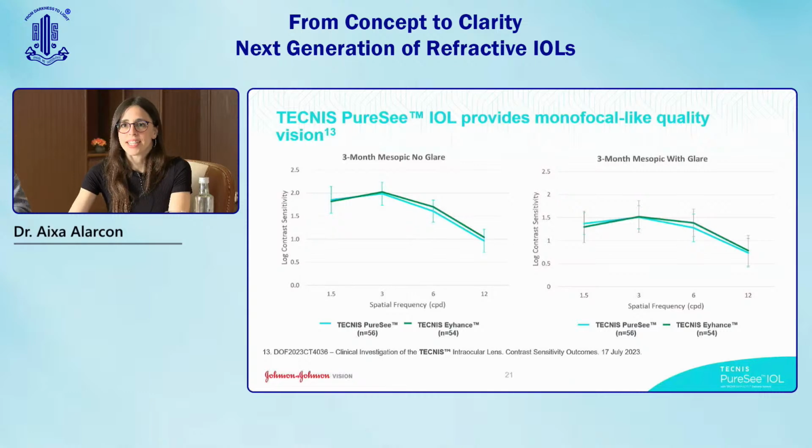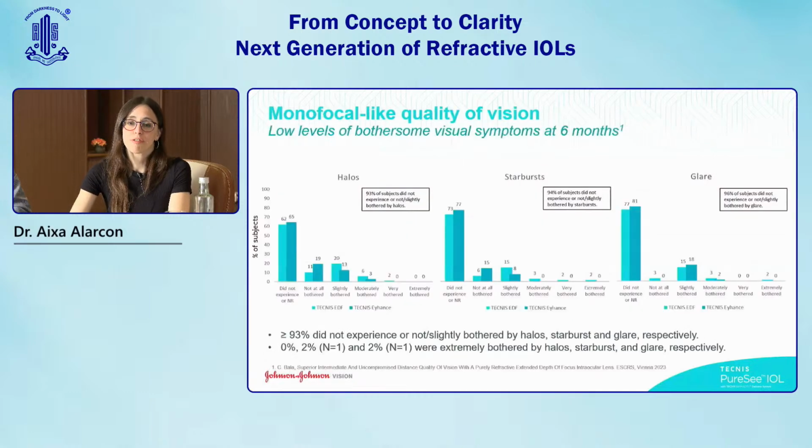Also, the clinical data confirm the monofocal-like dysphotopsia profile of TECNIS PureSee. Here you can see the frequency and the level of bother of halos, starburst, and glare. And you can see that both lenses, Eyhance and PureSee, deliver the same dysphotopsia profile, with a clear majority of patients not seeing or not bothered at all by these dysphotopsias.